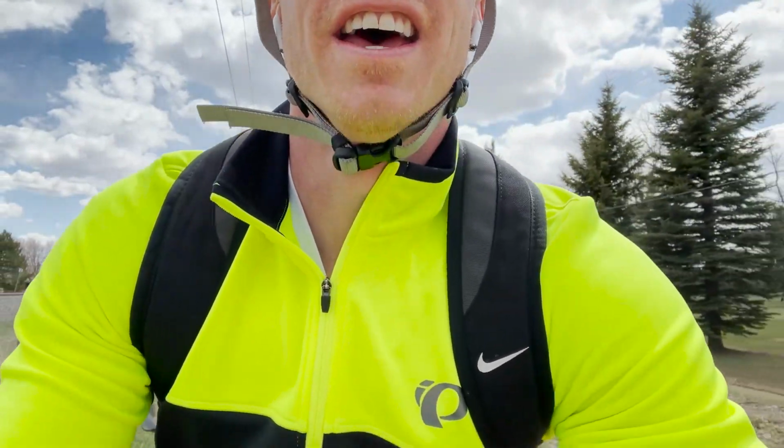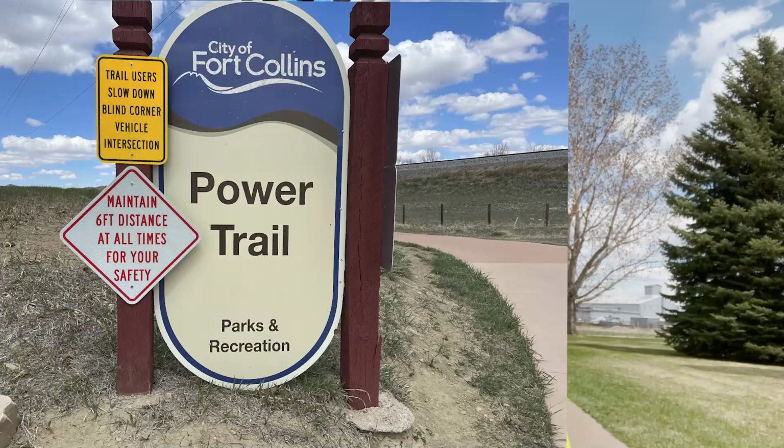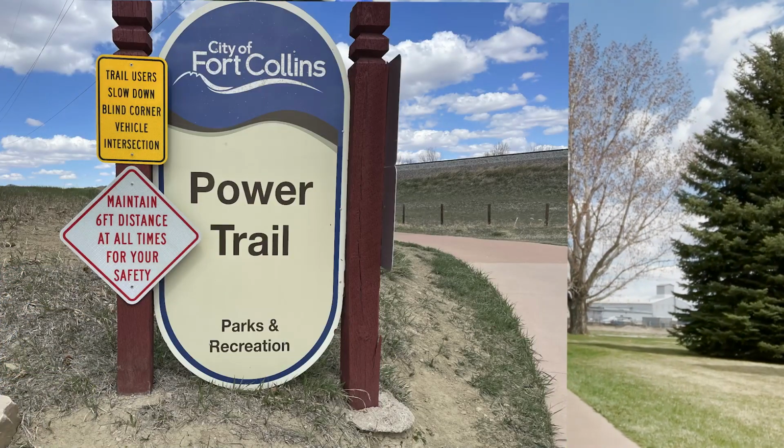It's a beautiful day. So I'm just north of Drake Road on the Power Trail, and this is where I'm gonna cut over to the Spring Creek Trail to bring me downtown. I'm gonna be riding through Edora Park, through some disc golf, and so I'll show you guys kind of what Edora Park looks like while I'm going down it.